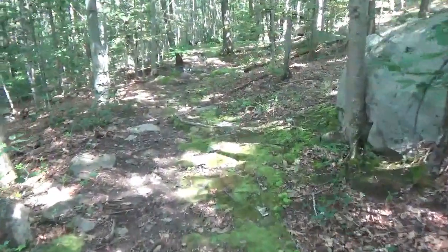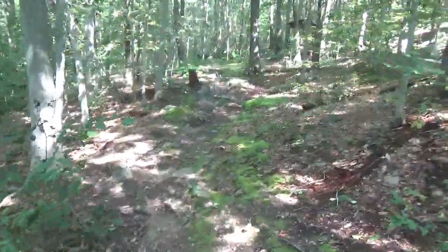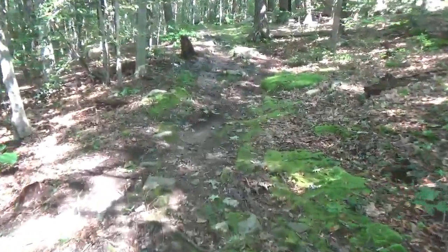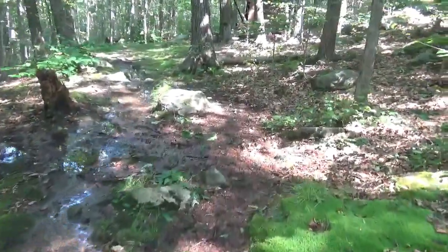We're coming up to the shelter already. That's not a very far walk at all. I'm not even sure I like that. The fact is, it's not very far. We didn't get much of a walk going to this one. Well, let's check it out.